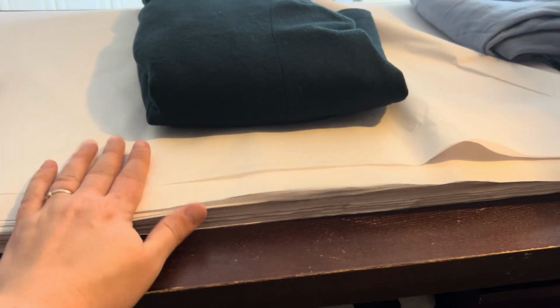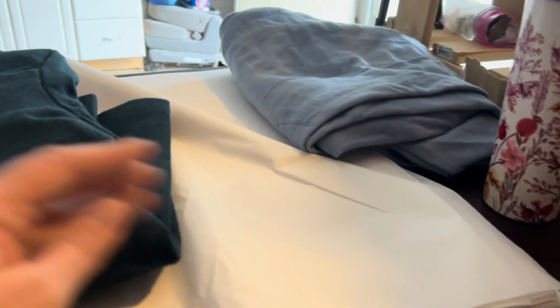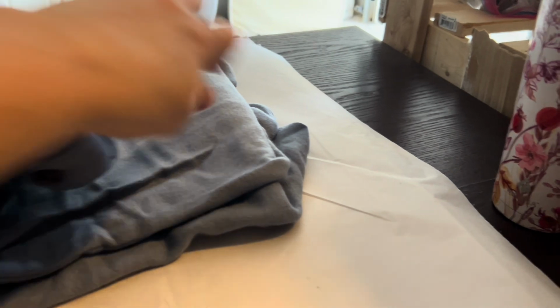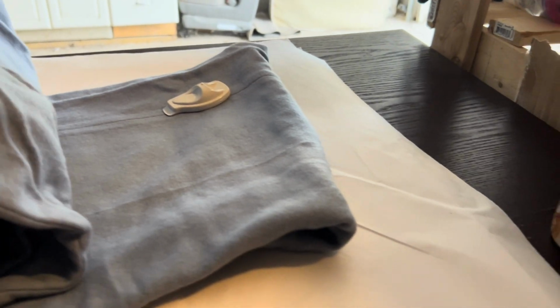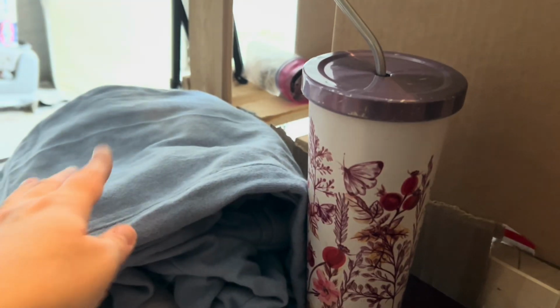I store my tissue paper right here, just in a big stack. It often gets wrinkly, but I don't really think that matters because I think it gets wrinkly anyway. This is a jacket that I'm trying to decide what to do with. These are a pair of pants that I got home and realized they have a security tag attached. So I have to figure out what to do about that because I don't have a magnet. I know you can buy a magnet, but I don't really want to mess with that.